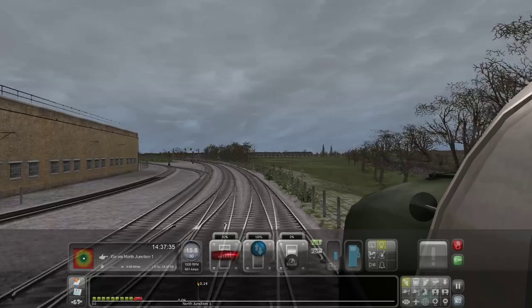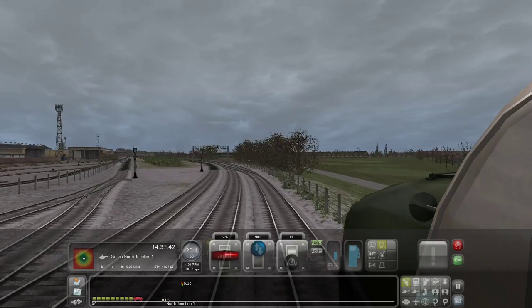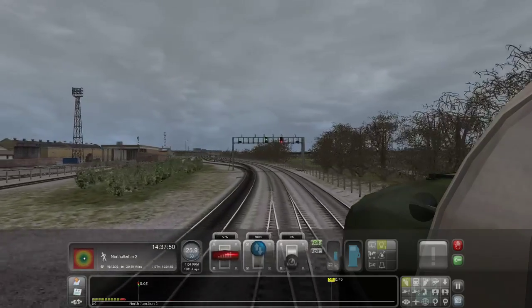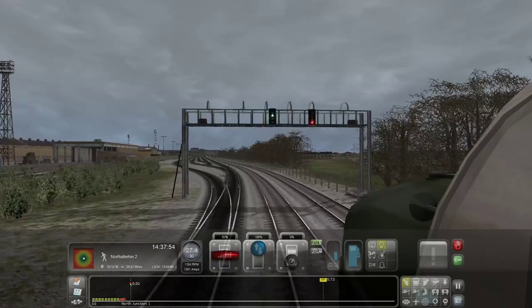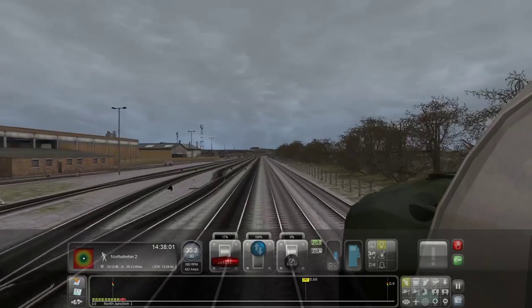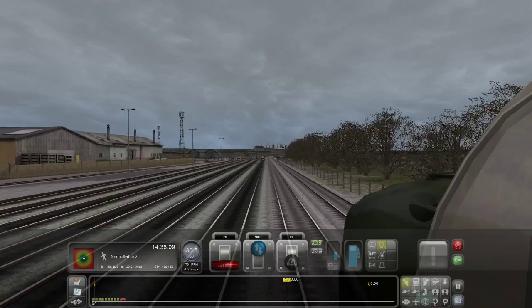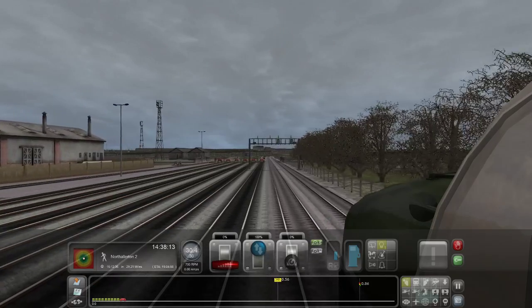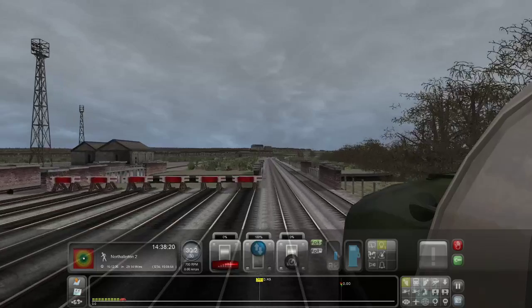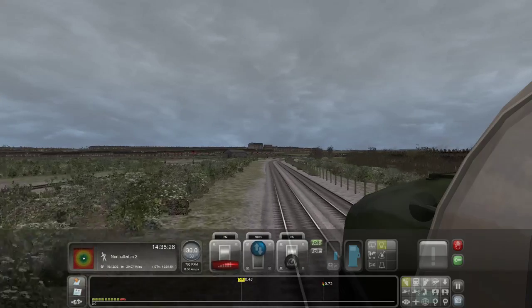So what we end up doing for the initial part, we pass a couple of Deltics, and we pass some steam engines as well. I got the screenshot in my initial run I did when I was coming out of York. So I may just keep it at that, or I might try and find another couple of screenshots as the journey progresses. I'll see how we feel. There should be a Deltic that appears around here. Here she comes.